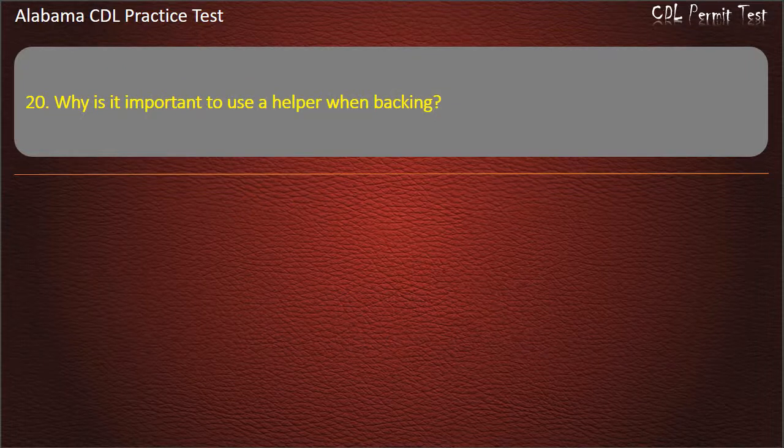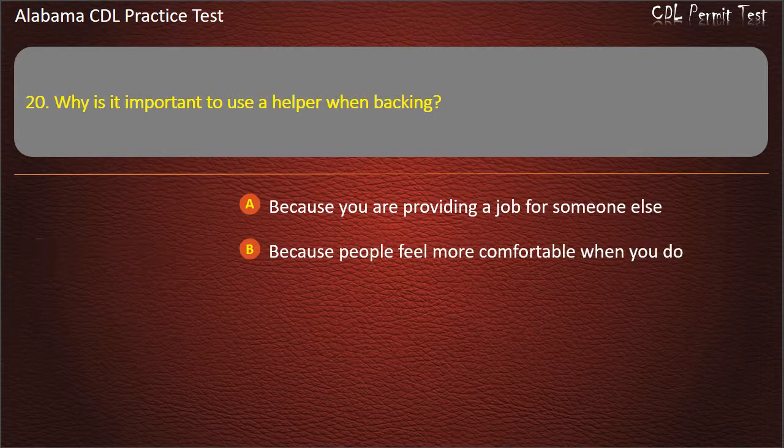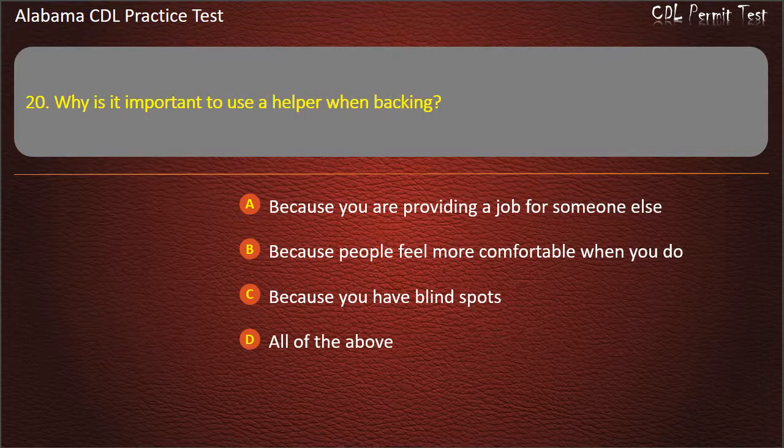Question 20. Why is it important to use a helper when backing? Because you are providing a job for someone else. Because people feel more comfortable when you do. Because you have blind spots. All of the above. Answer. Because you have blind spots.